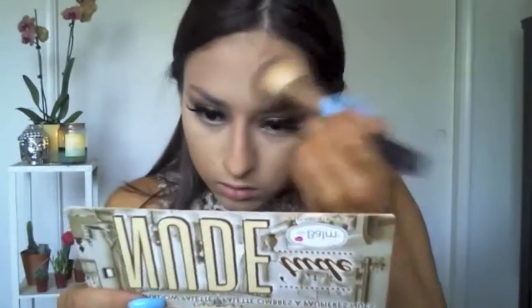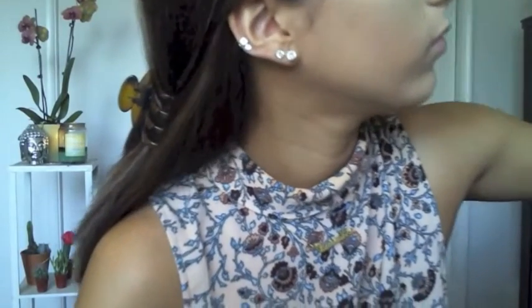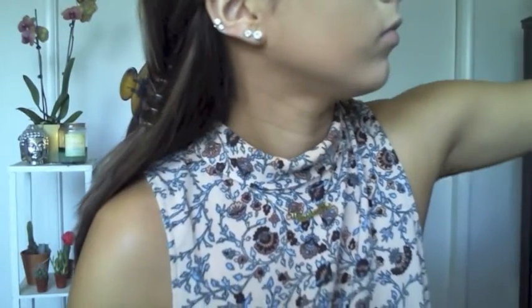Oh, Laura Mercier translucent powders. Although this one I have been gravitating towards because it has a little bit of a medium tone tint, and I kind of like that rather than the translucent. It gives me more of a color, and I kind of use this one when I have a tan, so that way I can try to match up my self tan with my face. Although it usually never works ever.